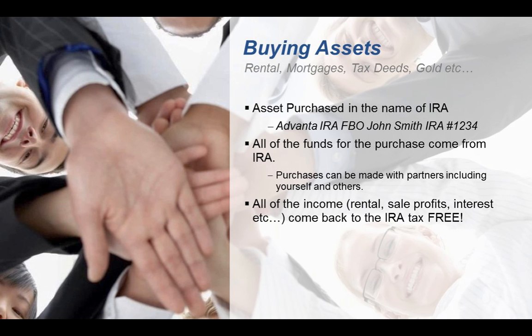And just like that, because of the fact that the IRA is the title owner of it, all of the proceeds have to come from the IRA if it's the sole owner and not using a partner, and all of the funds that are derived from the investment as profit from the investment have to be flowed back into the IRA as well. And please do remember, it doesn't matter so much what kind of account this is.